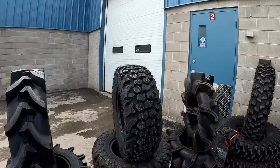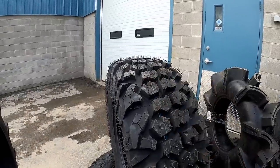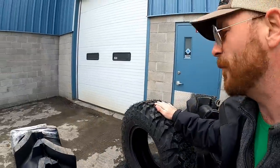So yeah, that's your Motovator, and that's really got a good all-terrain type truck profile to it, right? So now the Motovator actually comes in a 9.5 wide.